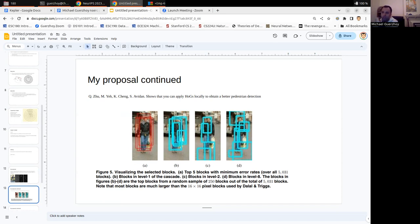That was shown to work much faster, more efficient than computing all of the histograms of gradients and sticking them together into one huge feature vector. Here, the feature vectors are quite small, and you iteratively classify this location, this location, that location, until you're sure that it's a pedestrian.